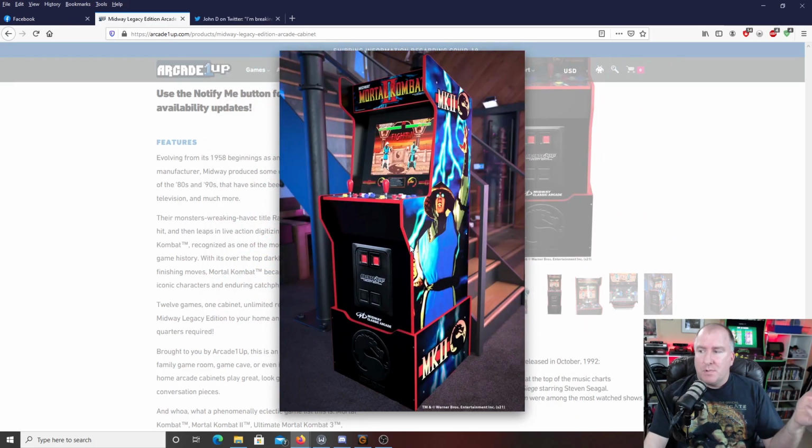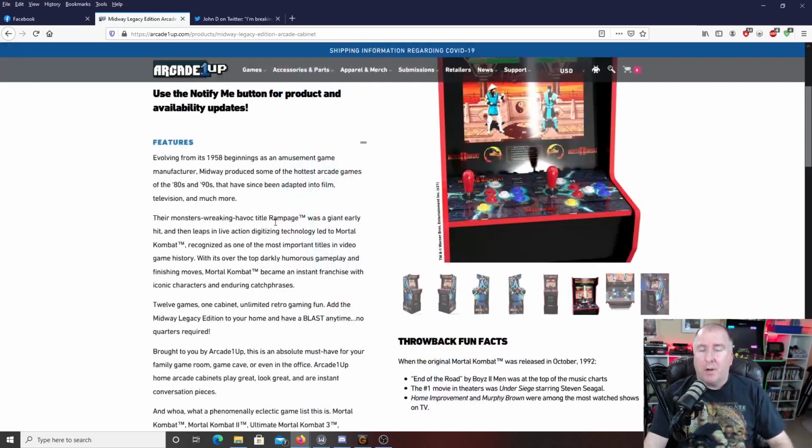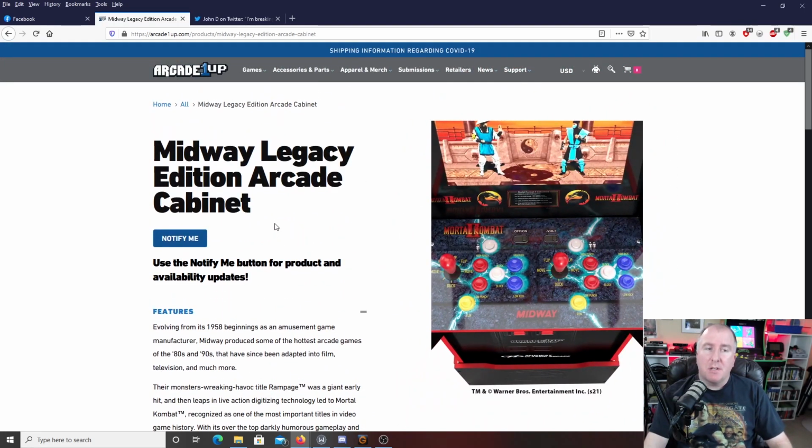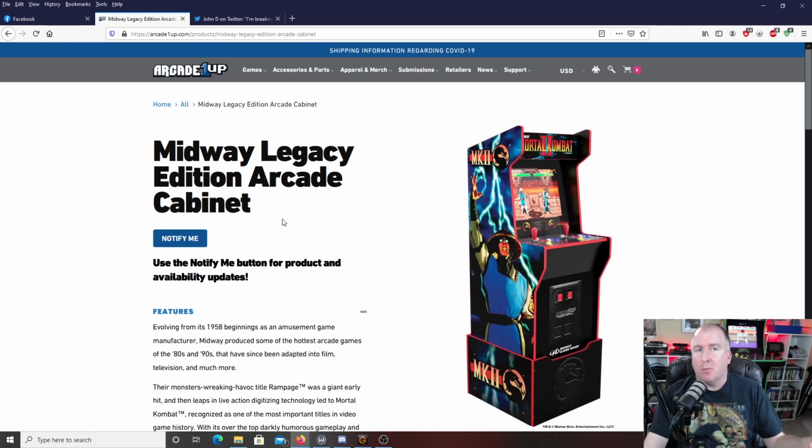So this is your typical picture that they always show in all their advertisements for the Mortal Kombat 2 Arcade1up Midway Legacy Edition arcade cabinet. I really do like the looks of this cabinet. It is giving me that nostalgic feel. It's obviously going to have a similar design as any of the other previous Arcade1up machines, which is pretty nice.